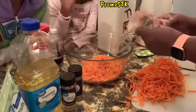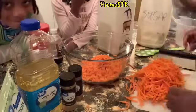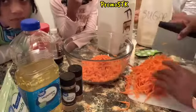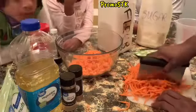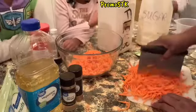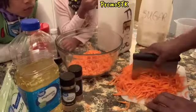The reason they call it carrot cake is because it's made out of carrots. That's right. All right, so we're going to get this crushed up right here. Did you wash your hands, Jaleah? Yes, ma'am. All right, you want to come over here and crush this up a little bit? Yes, ma'am. Okay, let her come over here.